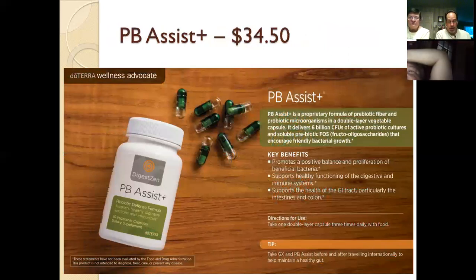One of the other things on that list was the PB Assist. We know that whenever we get sick and we start taking some medications, we could actually start taking away some of the good flora within our GI tract, and so we need these probiotics to help keep our immune system functioning at its optimum level. So the PB Assist can be taken as part of the cleanse, but it can also be taken on a daily basis just to keep that immune system optimally working.